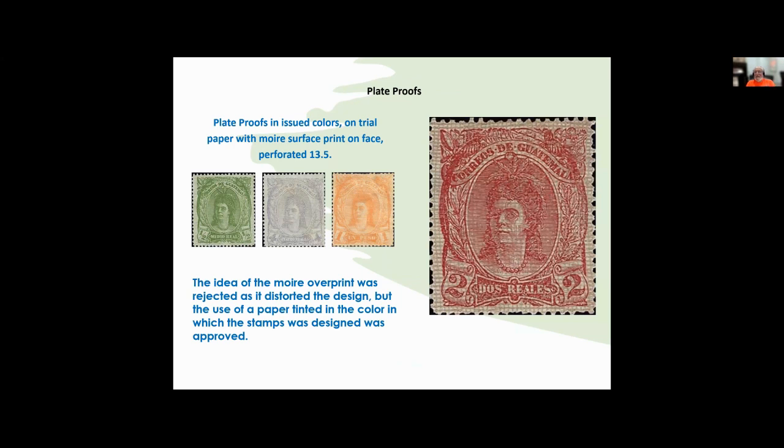Then they did an experiment with a moire paper. With moire paper, the lines are printed first before the images. And the idea is that this would prevent counterfeiting because it would be difficult for counterfeiters to reproduce the moire paper. Both these sets of plate proofs are very scarce. They're very, very hard to find. Most Guatemala collectors haven't really seen them. I blew up the 2 real value so you could see the details of the moire pattern.